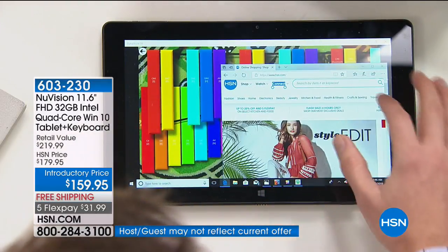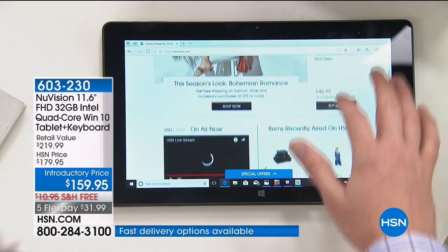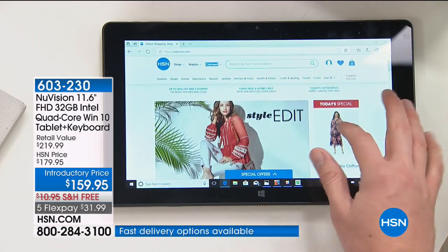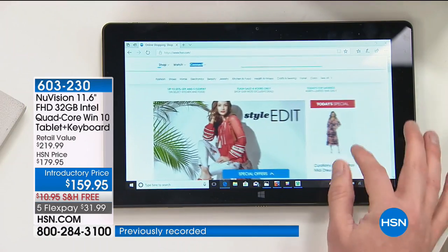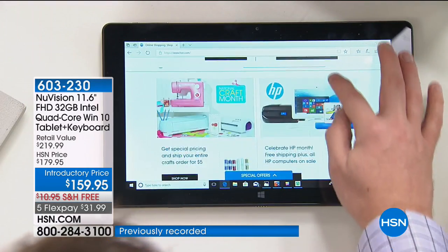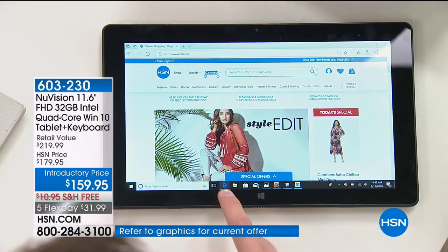Oh, let me show you this. Do you ever get online and start to surf something, or maybe you're watching Netflix and there's a delay, there's an hourglass, because you have a slow response? This one, as you pinch and zoom and move things in and out, there's no delay, there's no hourglass. It's fast, it's quick, it's responsive. So even the internet is now going to be a faster experience for you.